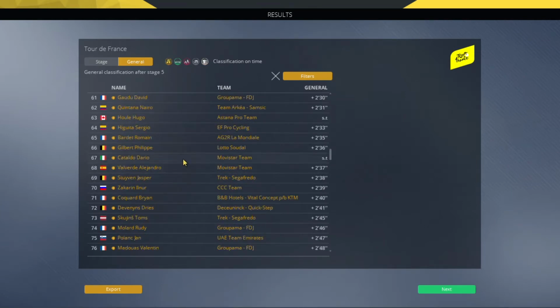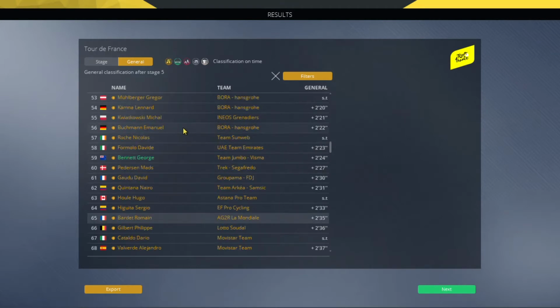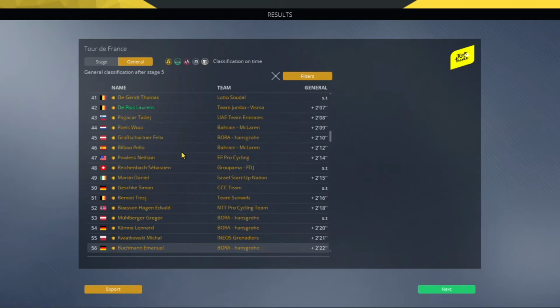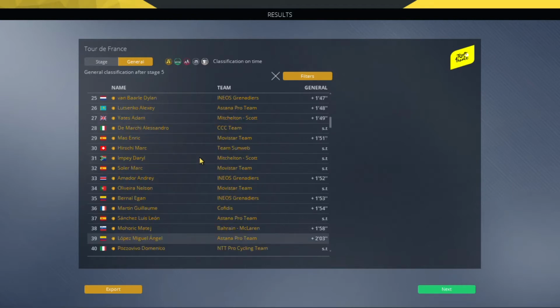Let's see where some of the other favorites are. Nairo Quintana, he's 2.5 minutes back. Higuita, Bardet, Bookman, he's really far back. Tadej Pogacar is over 2 minutes back. Guy Martin, Miguel Angel Lopez around 2 minutes back.